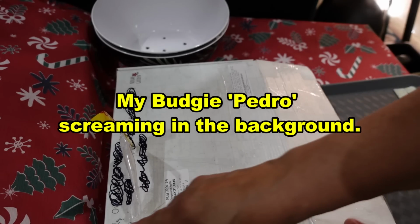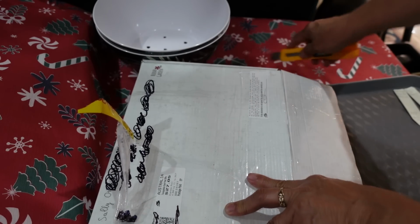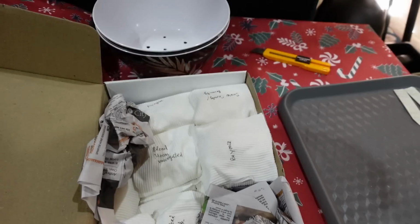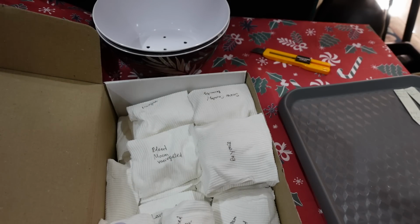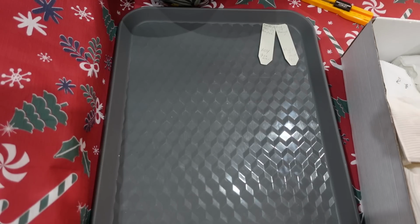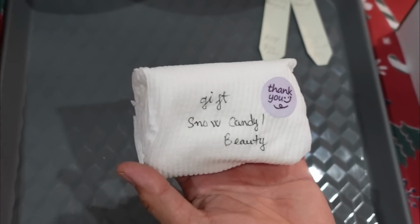Oh dear, okay, open. My budgie is looking for me, he's upset. Look, there is a gift straight away. See, that's why I'm after the thank you gift. This is the only waterproof tablecloth I've got, because I do have a new one and I don't know where I put it. Let's start with a gift.